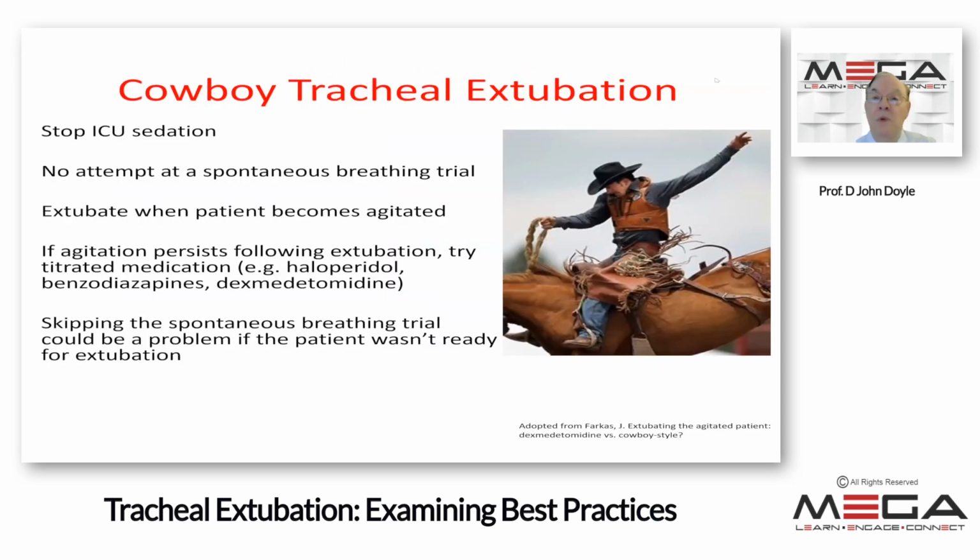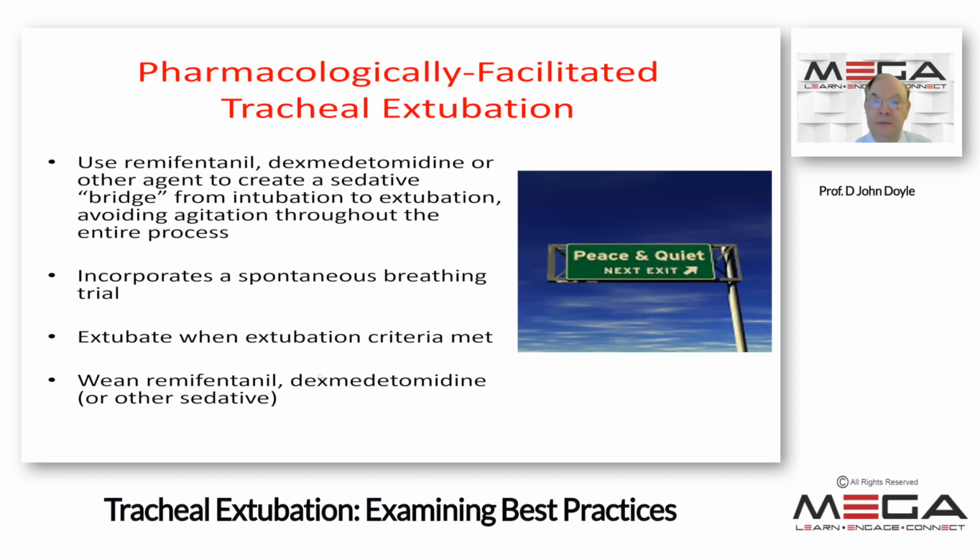So let's take a look more at the cowboy tracheal extubation. We stop the ICU sedation with no attempt at a spontaneous breathing trial. Extubate when the patient becomes agitated. If the agitation persists, try titrated medications like haloperidol, benzodiazepines, dexmedetomidine. Skipping the spontaneous breathing trial could be a problem if the patient wasn't ready for extubation. So the cowboy tracheal extubation approach is generally undesirable, except in your most straightforward healthy patients.